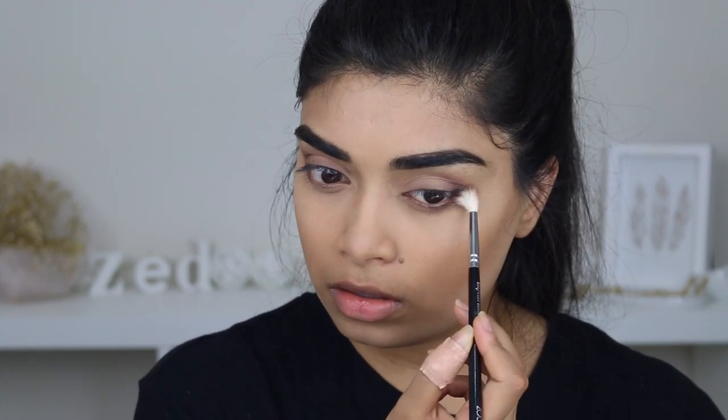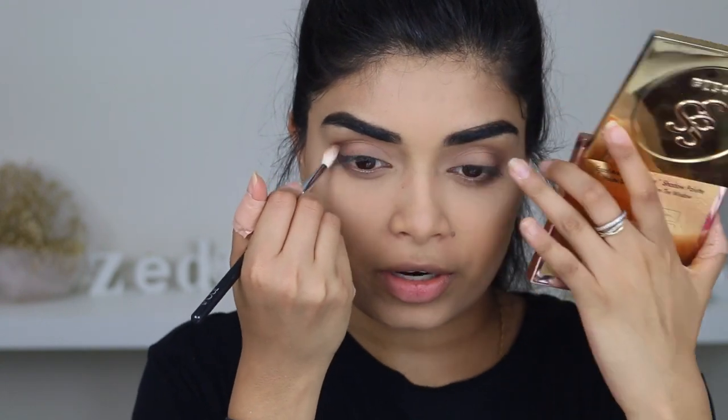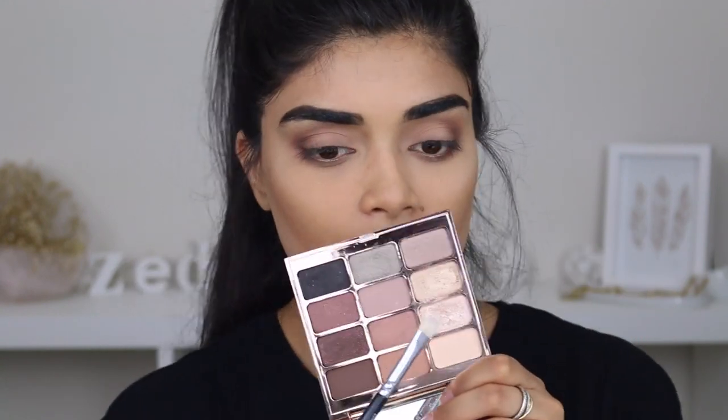Until we are satisfied. The whole idea is I want to create like some depth and dimension on the edges and have it quite bright and open in the middle. Grab this shade here, which is Thought the Gold.